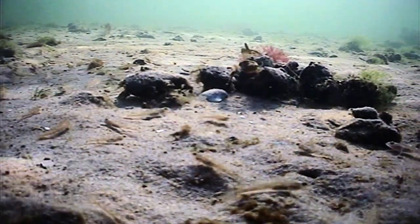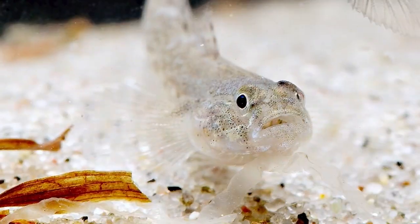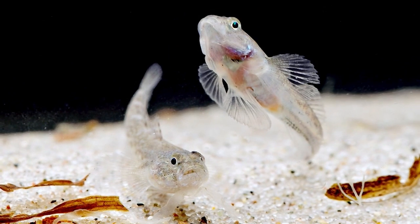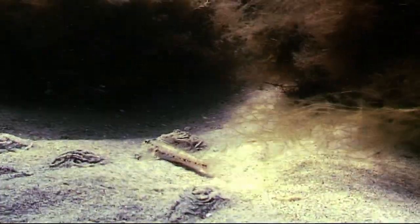Sculpin are among the most common fish in the low-water zone. These are sand sculpin, which live most of their lives in or on the sandy bottom. These specimens are around 5 to 7 centimeters long. Although a very common species, they're not often eaten by sea trout, due to the very fact that they dwell on the bottom.